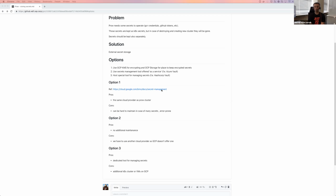So one of the options, if you want to use only GCP, is to use this GCP KMS for encryption and store those secrets in a storage bucket somewhere. Of course, access to the KMS and the storage bucket will be only for selected people, who will be responsible, for example, for creating and administrating the clusters. Another option is to use another secret management tool offered as a service. For example, if we use Azure, there is Azure Vault where we can keep the secrets, but of course, it would require having two clouds for one solution. So that's the disadvantage.